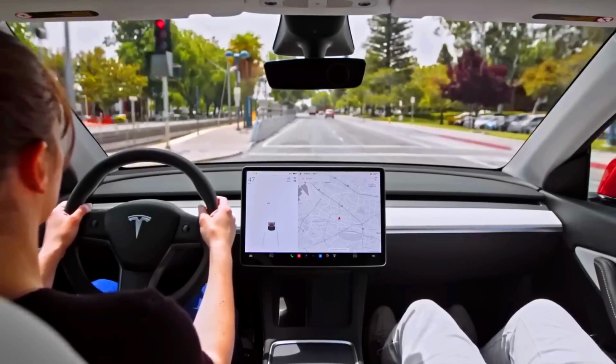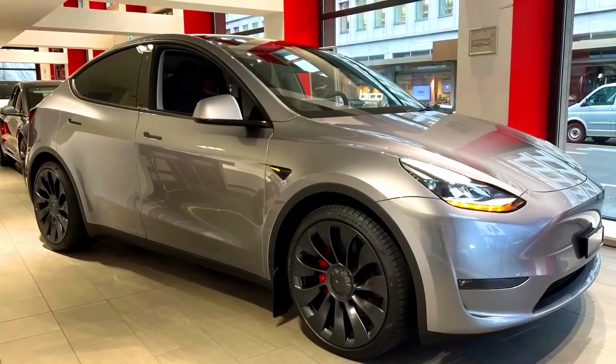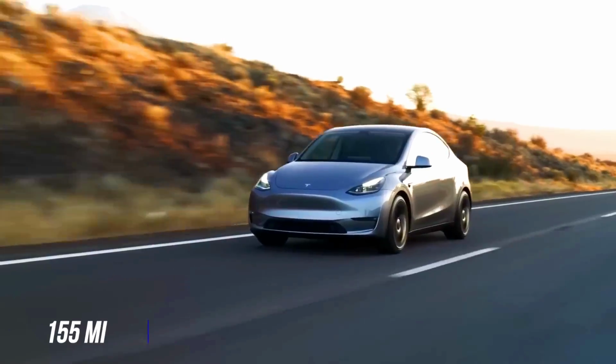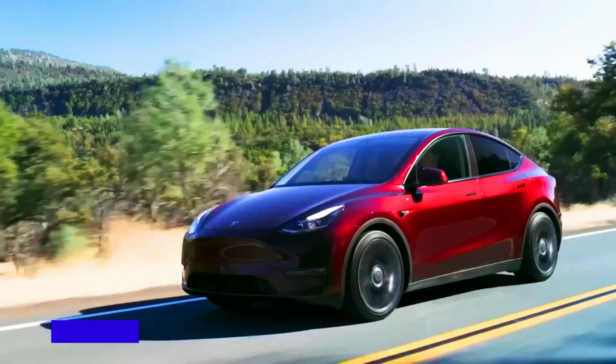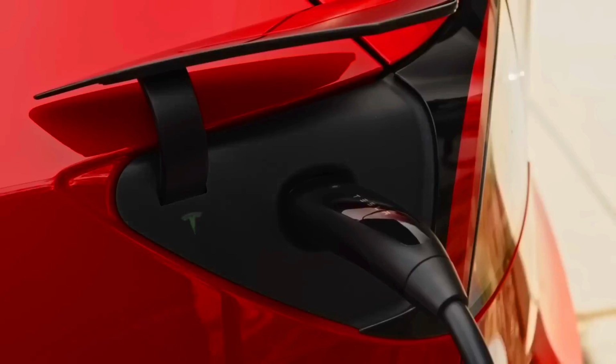Performance. Both the Model Y and Model 3 offer impressive performance with instant torque and smooth acceleration due to their electric powertrains. However, the Model 3 is generally lighter and may offer slightly better acceleration and handling due to its lower center of gravity as a sedan.